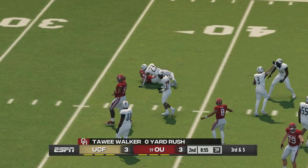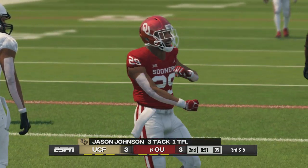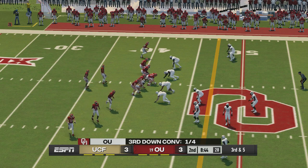He's gobbled up in the backfield. I think he made a late read of the defense there. Quarterback needs to be much more decisive with his option reads. Third and 5 coming up. Ball on the 41-yard line.